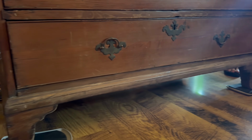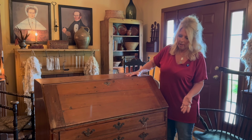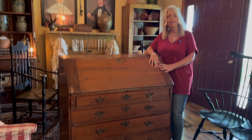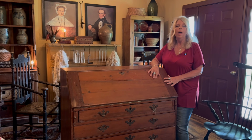And so anyway, as you can see, you could tell by the base that it was sitting on. It's definitely an old piece, and it's all dovetailed together. So for me, it doesn't have to be perfect. If it has that look I'm after, I'm happy with it.